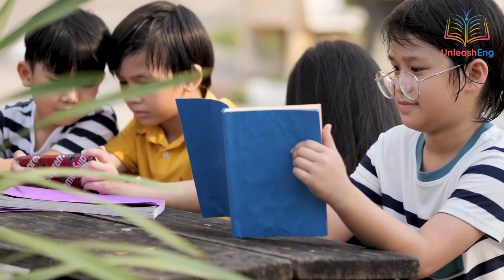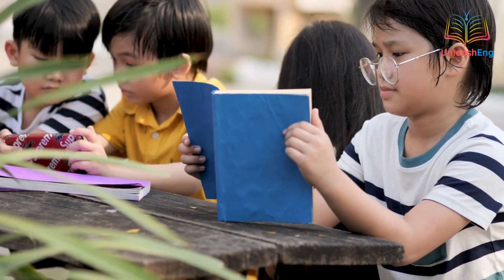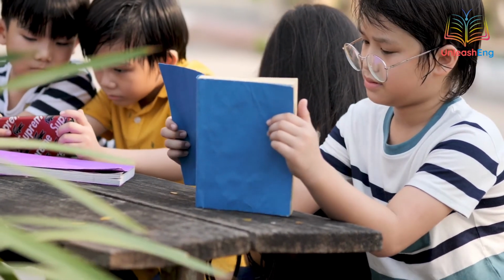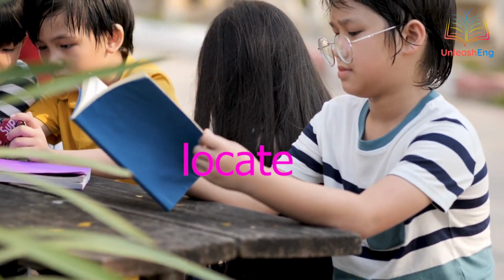Both skimming and scanning can reduce time and facilitate a child's understanding. While skimming tells you what general information is given within a section, scanning helps you locate a particular fact.